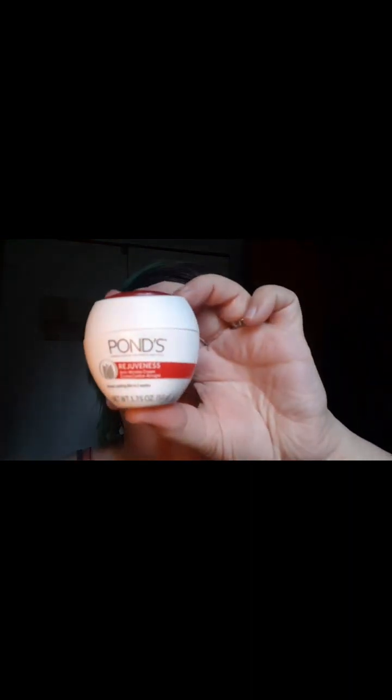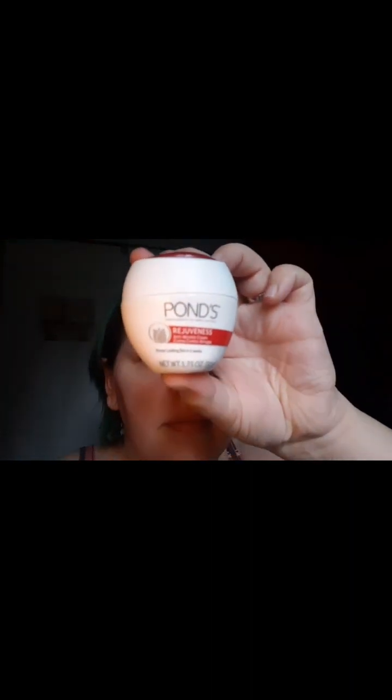And then I use, don't judge me. I mean, you can judge me if you want. I don't care. But I've used this for a long time. It's the Pond's Rejuveness. It's an anti-wrinkle cream. I don't really have wrinkles yet. I will be 37 this year, but I don't have wrinkles yet. I just like using this because it really helps my makeup stay on a little bit longer, even though it's not meant for that.